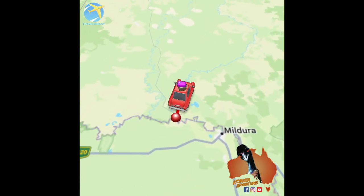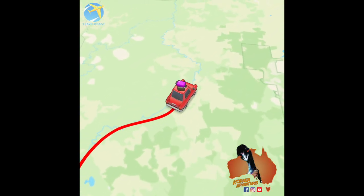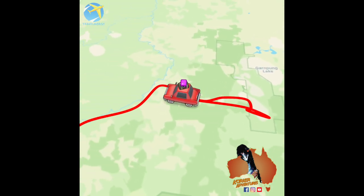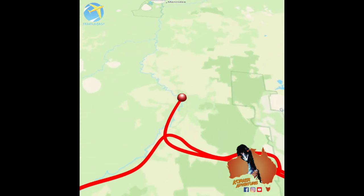In this episode, we leave Wentworth and head up the eastern side of the Darling River on our Darling River run before diverting out to the UNESCO Heritage-listed site at Mungo National Park.